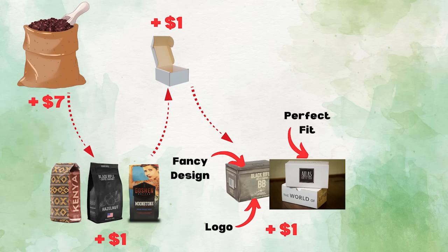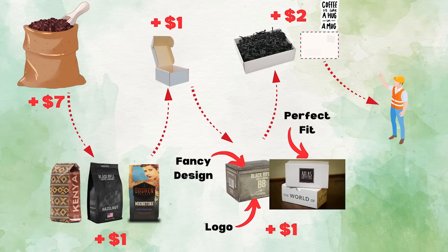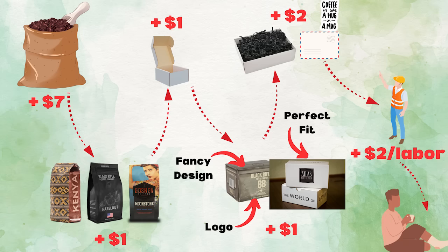And to make it nicer, they put in some shredded paper, a postcard, and a few stickers. So add on another $2. And of course, doing all this takes labor. So add on another $2. And finally, you enjoy your bag of coffee for $14. Now, I just made those numbers up. Obviously, there's more costs than just the packaging.